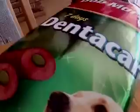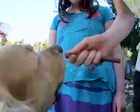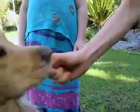These days we've got new products on the market, such as dental chews, which is a product that you can give the dog to chew, and while doing that it actually scrapes off the plaque and also has a bactericidal effect, so it kills bacteria in the mouth and it helps to freshen their breath. And we find that they're more palatable, so the dogs like to eat them and they see them as a treat, so it's a nice thing to give your dog on a daily basis.